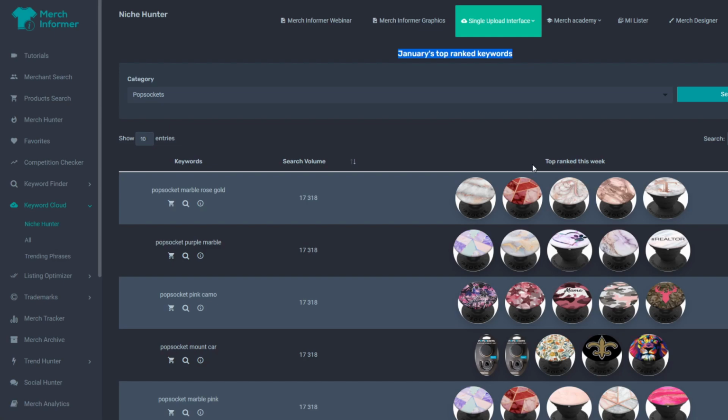So why is this so important? This is crucial to your print-on-demand business for a few reasons. In order to get a product up online and selling, you have to have three pieces of a puzzle. One is going to be the design.